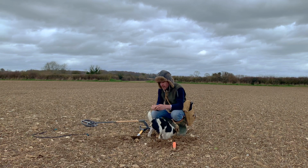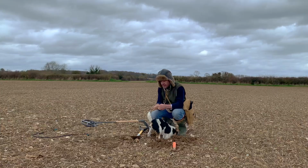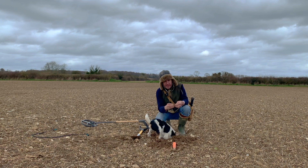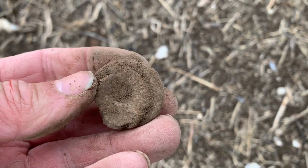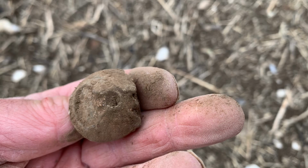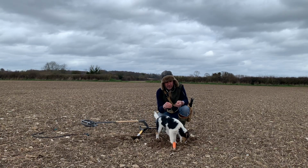Well, not a coin. It's an unusual bit of lead with a hole in it. But it looks like a spindle whorl, but the hole's too small, I think, for a spindle whorl. I don't know what it is. Might it be a gaming piece? Yeah, I think the hole's too small for it to be a spindle whorl.